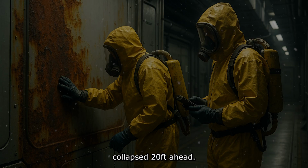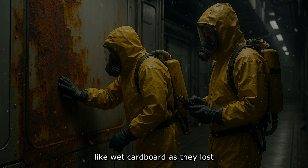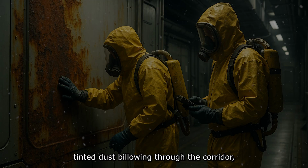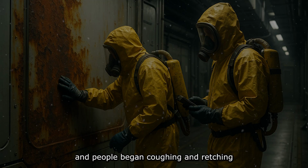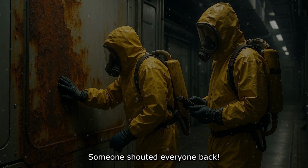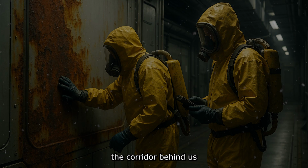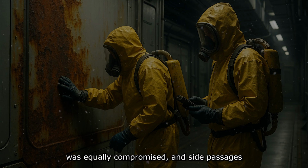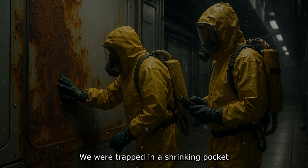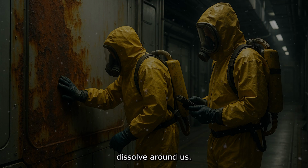A section of the ceiling collapsed 20 feet ahead, synthetic support beams crumbling like wet cardboard as they lost structural integrity. The impact sent a cloud of orange-tinted dust billowing through the corridor, and people began coughing and retching as they inhaled the particulate matter. "Back!" someone shouted. "Everyone back!" But there was nowhere to go back to. The corridor behind us was equally compromised, and side passages were blocked by debris from previous collapses. We were trapped in a shrinking pocket of increasingly toxic air, listening to the building dissolve around us.